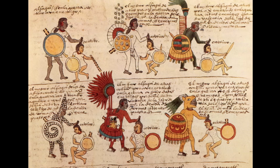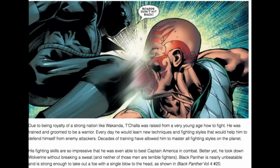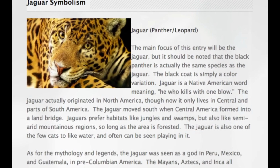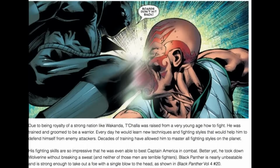Black Panther is nearly unbeatable and is strong enough to take out a foe with a single blow to the head, as shown in Black Panther Volume 4, number 20. So again, Black Panther can kill with one blow. And in Native America, jaguar means he who kills with one blow, just like Black Panther can take out a foe with a single blow.